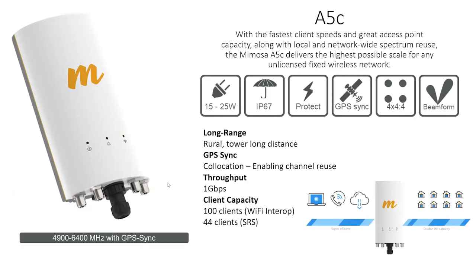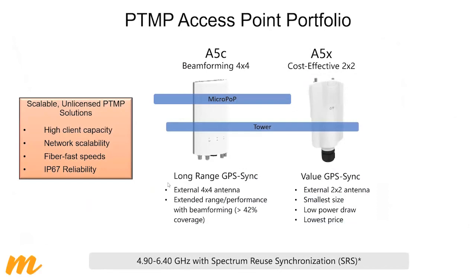So that is your access point for your point-to-multipoint solution. Okay, and then just looking at the difference, I will show you the A5X. So basically the A5X is just the baby version of the A5C.